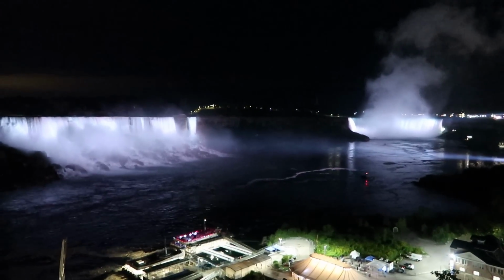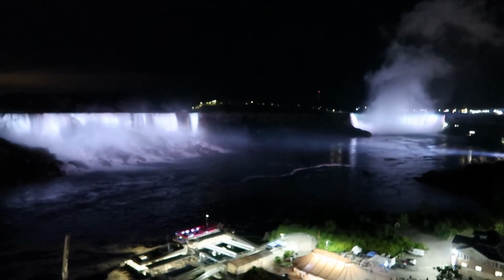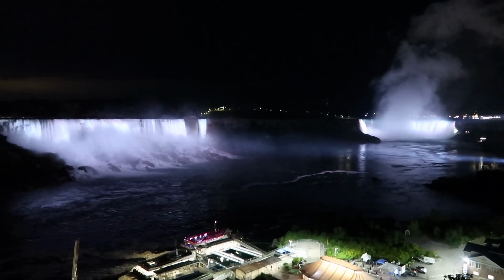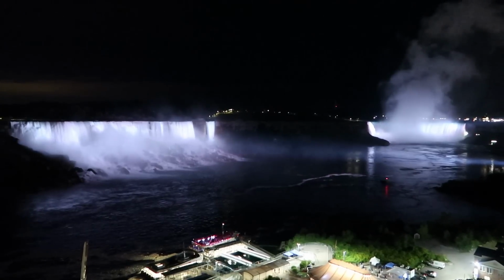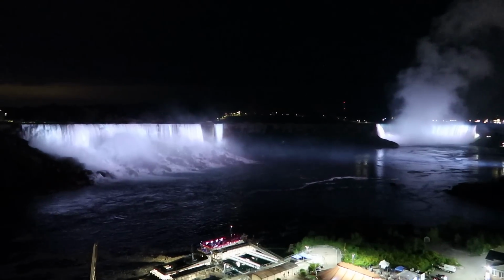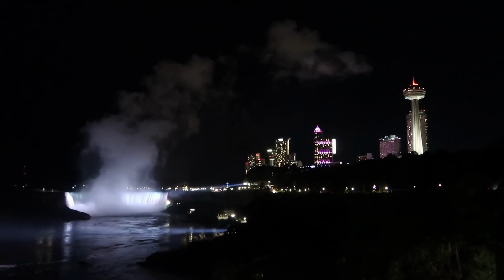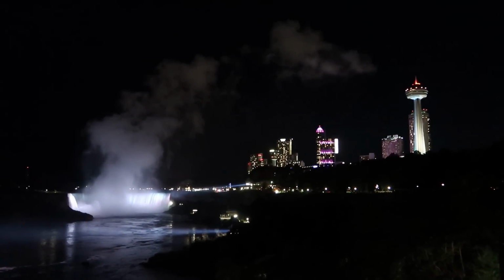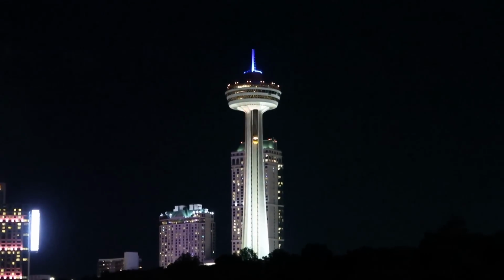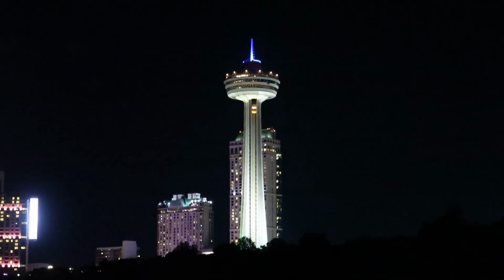So the falls illuminated at night. And sometimes they do a light show down here, but I know that this time of year, it says they do a 5-minute fireworks show at 10 o'clock every night. So we're gonna hang out and try to catch the fireworks. Elevator headed up there. Maybe someone going up there to watch the fireworks. Maybe I should have stayed up there to watch the fireworks.